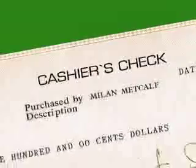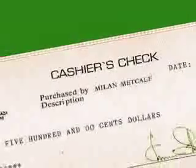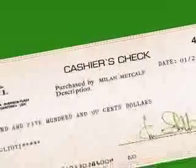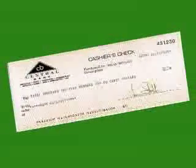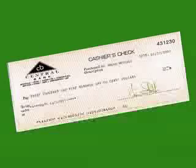A cashier's check, one where funds are already set aside in a special account at a bank, can be a safe way to receive payment for that used car you're selling or items you auction over the internet. Unfortunately, FDIC fraud investigators are reporting that fake cashier's checks are getting easier for crooks to produce on personal computers.